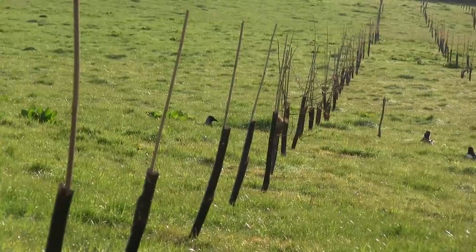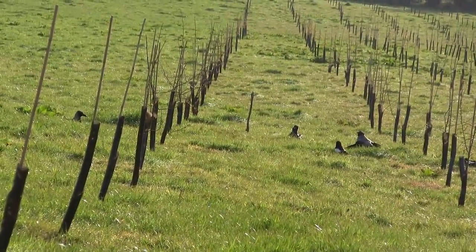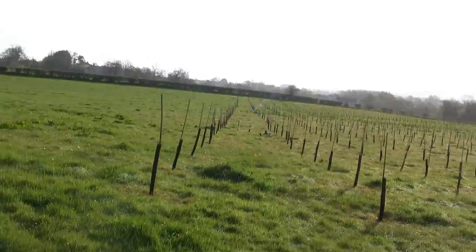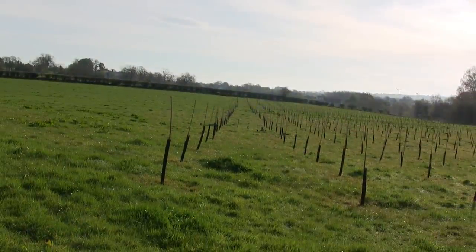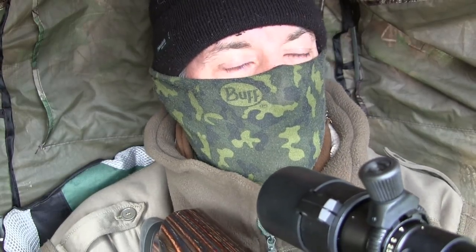Its mate sounded furious in the distance, but once it lost interest and moved off, I nipped out and set the bird I just shot up as a decoy, hoping that I might pull it back in again. And what do you know, hey, it actually worked. But again, I had to wait till it walked down closer.